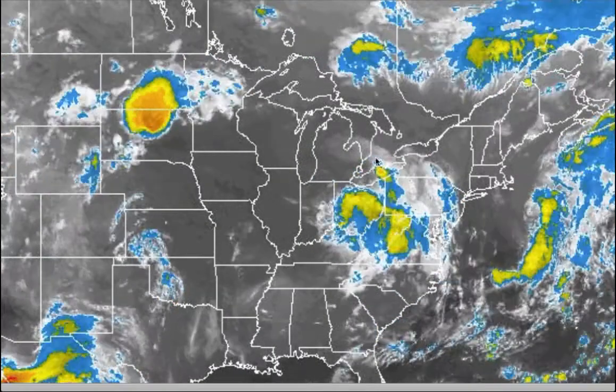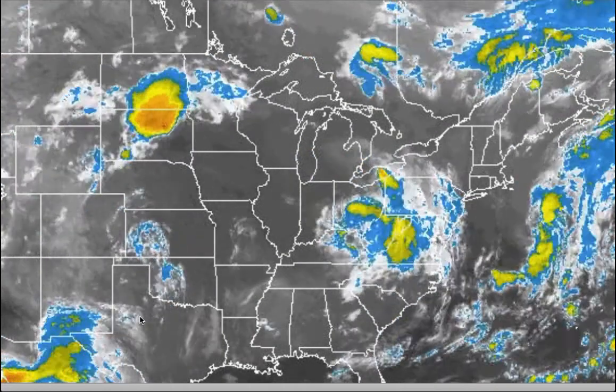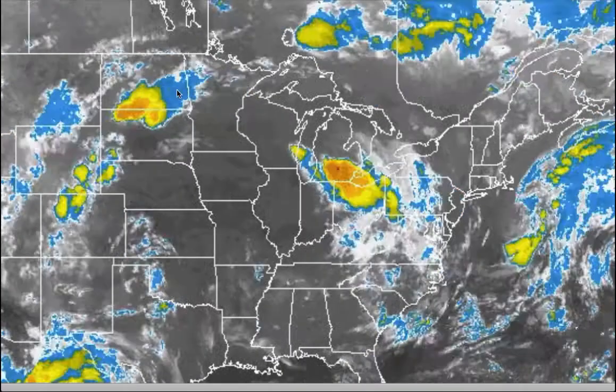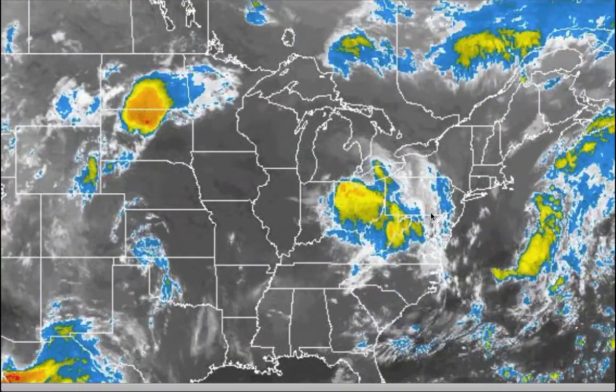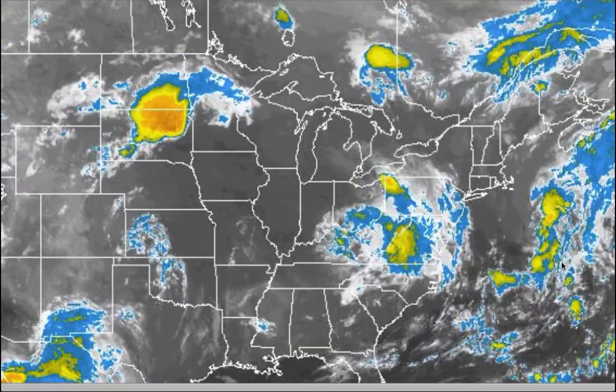Now let's look at the infrared satellite picture. You can see those clouds dropping south and east. Now again, we have this large ridge basically centered right here. So you can see the flow with these disturbances lifting north, intensifying over the northern plains. Then they move towards the Great Lakes, and then they drop south. So there's our ridge, and we have our trough axis right here.